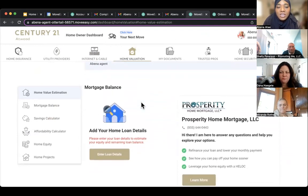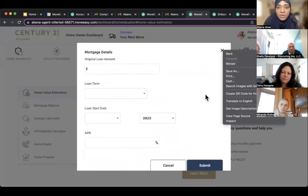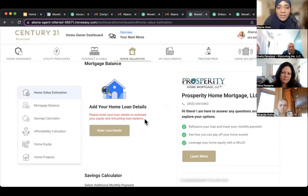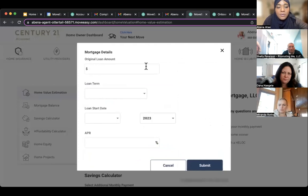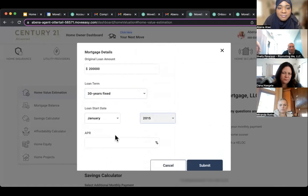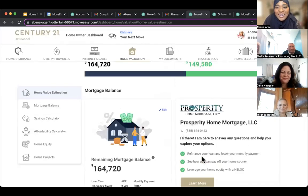They have the option to put in the loan details. So let's put, I don't even remember, how much was this house? So this was what, 314. Okay, let's put in a loan. Let's put some number in here, 200,000, 30 years fixed. Let's say we started back in 2015, and then give them an amazing rate of 3.4%, unheard of. All right, there you go.